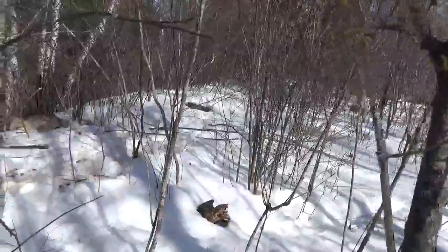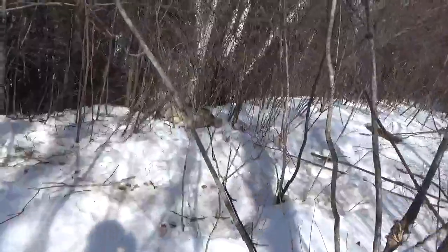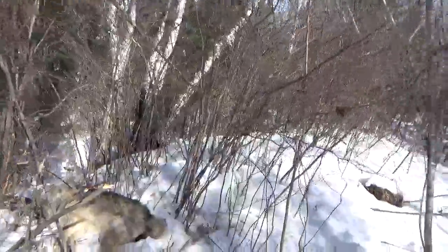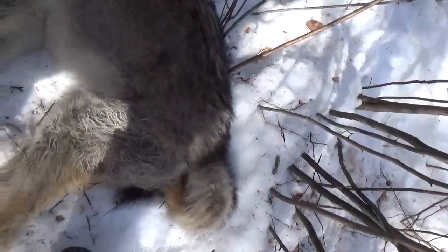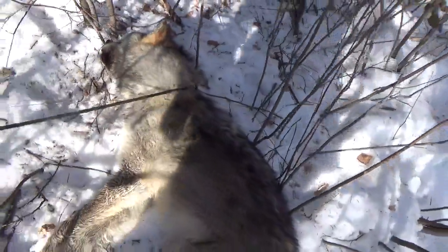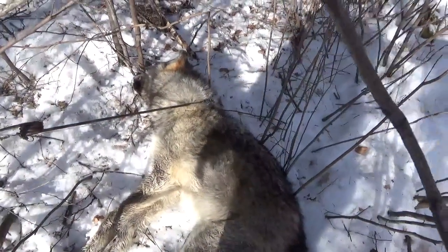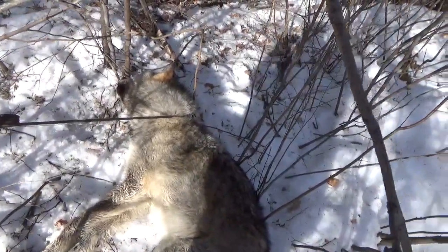We've got a wolf. Right on. What a way to end the season here. I hope he's not picked at too much or anything. Well, kind of not a very big dog here, but right on.